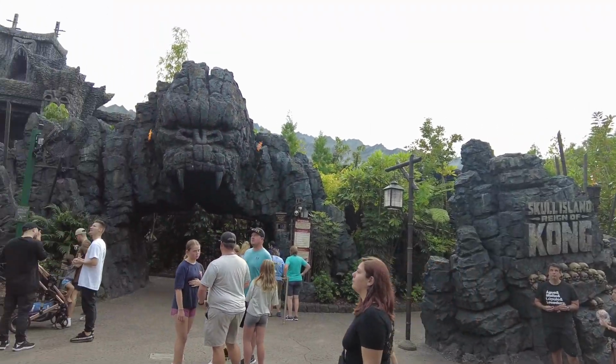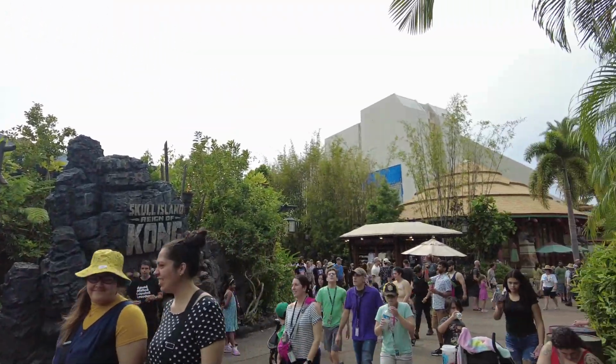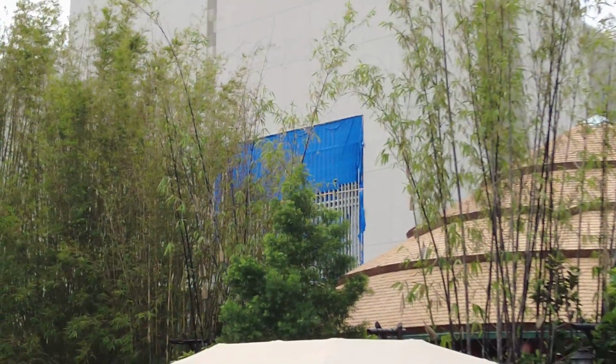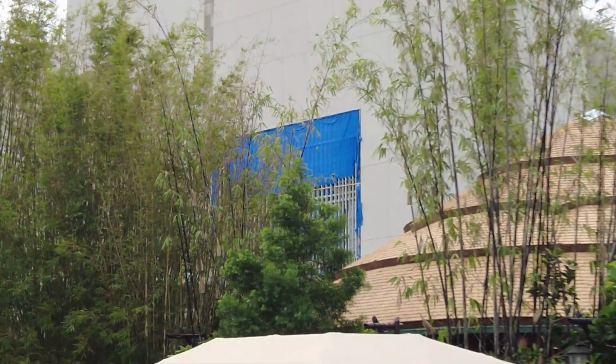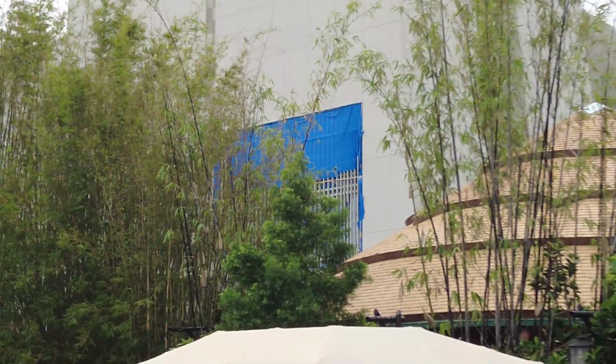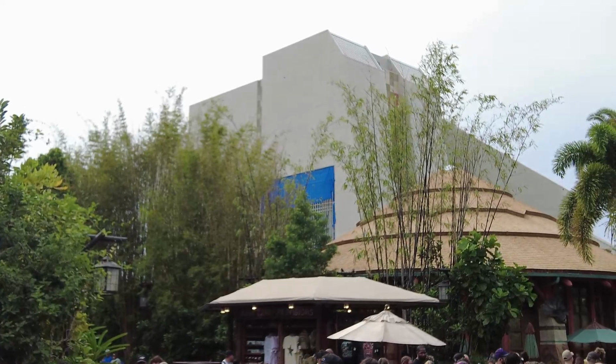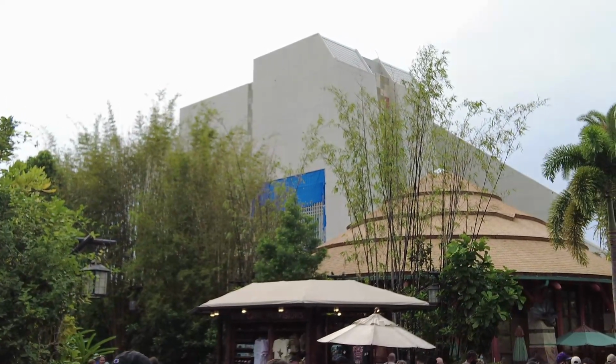So we're right by Kong here, right before you get in Jurassic Park. And I forgot this damage happened during Hurricane Ian. I assume when Nicole came through, it made it even worse. But yeah, they're still working on that. That's the site of River Adventure. I don't think it's closed, but yeah, still under construction.